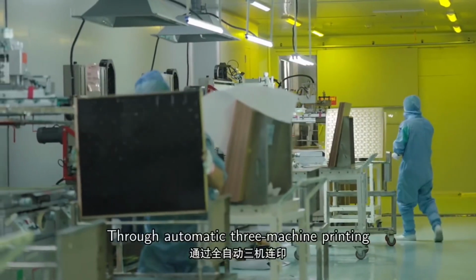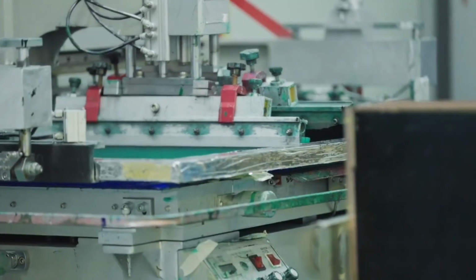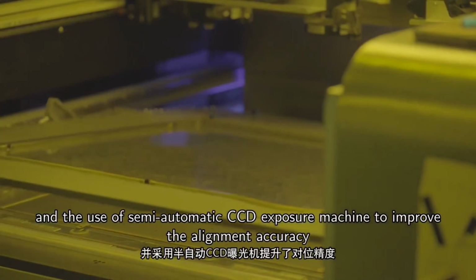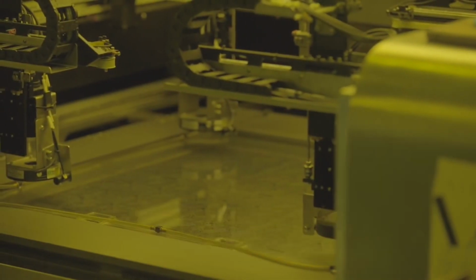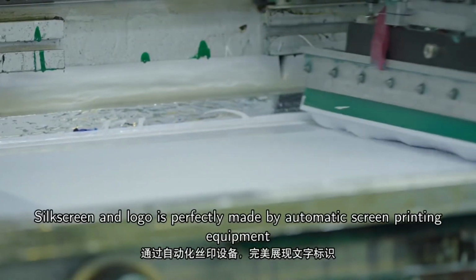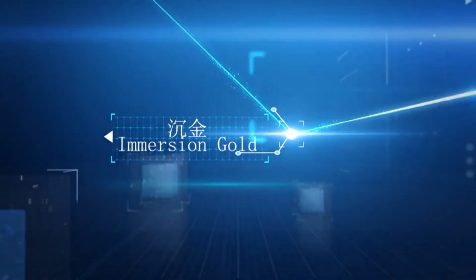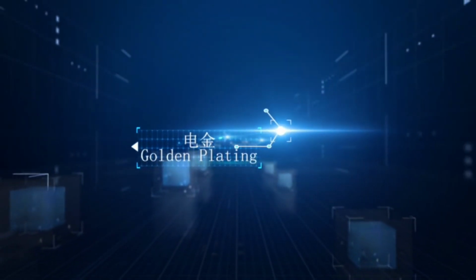Through automatic 3-machine printing, the ink will be evenly printed to the production board, greatly improve the production efficiency, and the use of semi-automatic CCD exposure machine to improve the alignment accuracy. Silk screen and logo is perfectly made by automatic screen printing equipment. We provide immersion gold, immersion silver, immersion tin, HASL, OSP, plated golden, and other more surface treatment selections.